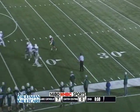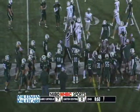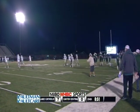Boron going to take it at the 37. Back to the 40, 45. Got away from one there. Still on his feet and finally brought down around the 50-yard line. So Danny Boron doing a nice job for the Crusaders there, getting them some pretty good field position.